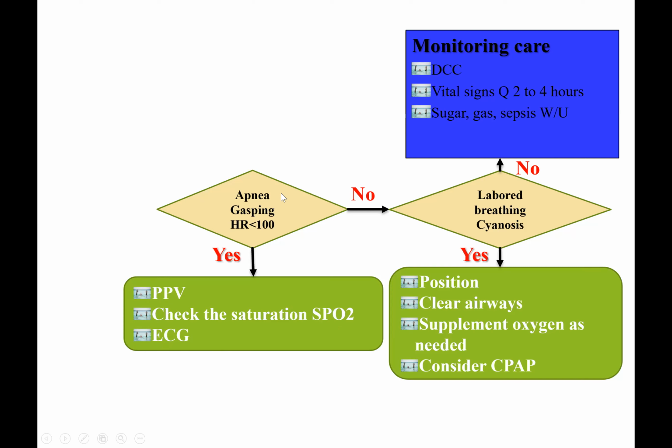If no, there is no apnea, there is no gasping, and the heart rate is more than 100, ask yourself, is the breathing labored? Is the baby using accessory muscles? Is the color not good? If yes, then you need to position, clear again, supplement oxygen, and you might need CPAP. If the answer is no, for example, the baby improves after stimulation, then you need monitoring care.